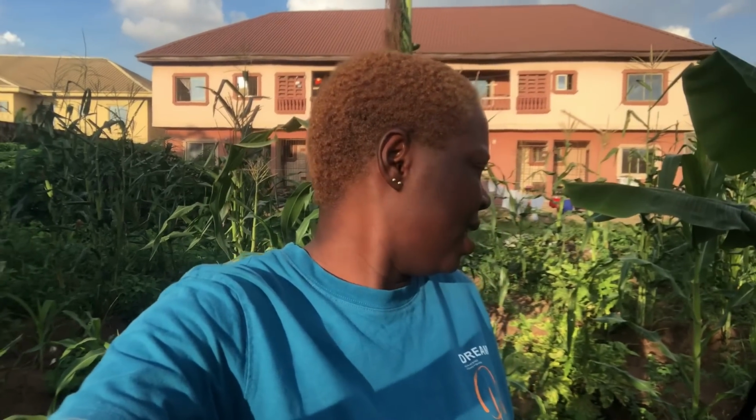So yes, I'm inside the farm, okay? I'm in the farm and I'm here to get okra. The okras are mush and it's time for me to remove some, so that others will have space and grow. Like you all know, this farm is very big, okay? The farm is really big.